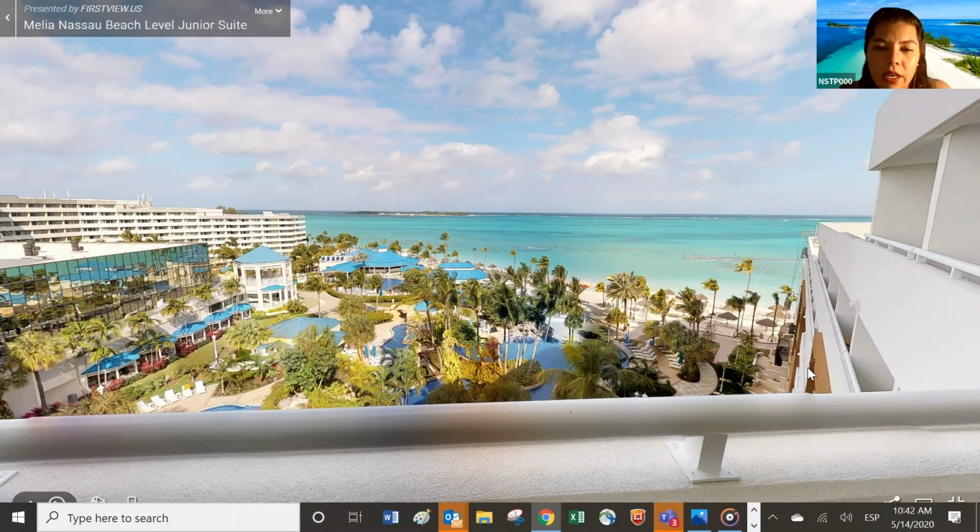The thing here is that this beach is very nice, as opposed to the beach on Paradise Island, where most of those cruise ships land. If you stay in the Paradise Island section, most of the people from the cruises will stay there. So it's a very crowded beach while all these cruise ships are right there at the dock.